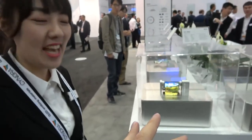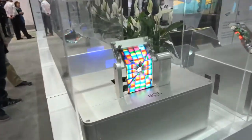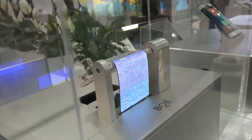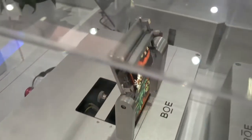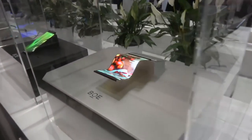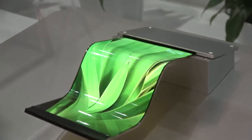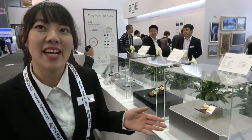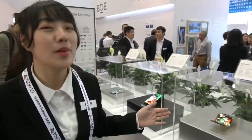Hello, so who are you? Hi, my name is Li Hong. Welcome to BOE. So this is plastic? Yes. Plastic display, flexible right here, and this is OLED. And you can bend it like this, like that. What is your job? Are you working in the R&D for this? Yes, I am in R&D for the flexible display.